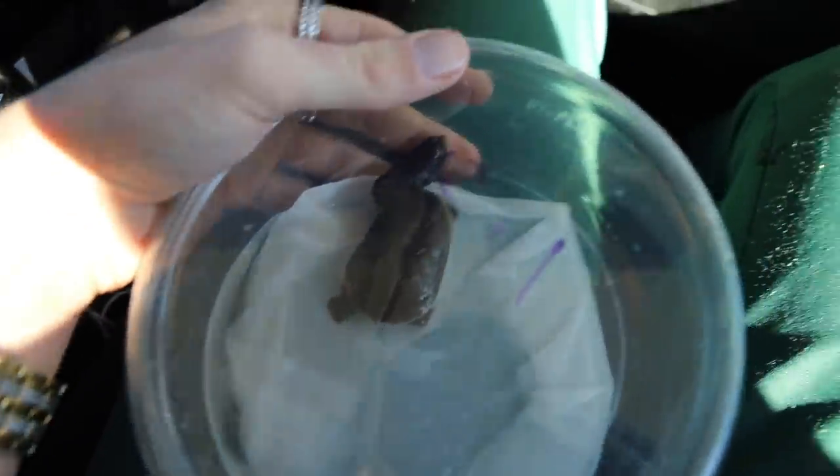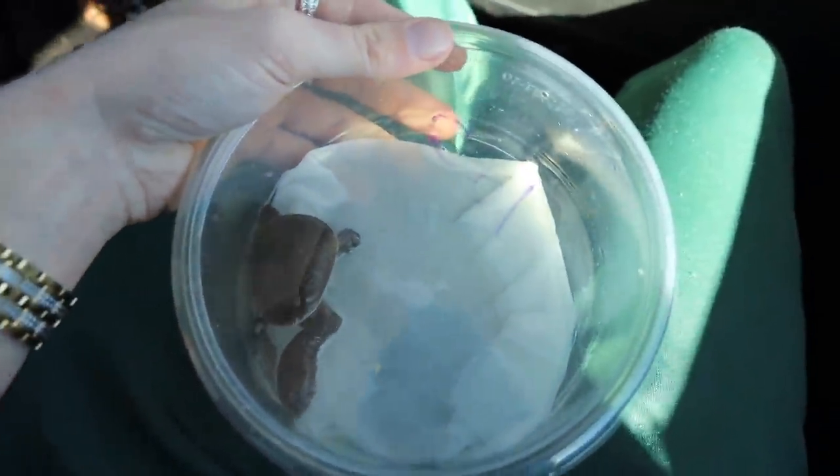Well, the lady said its neck looked like a piece of beef jerky. I haven't heard that one before, so that is interesting. Maybe she was referencing how it tasted.